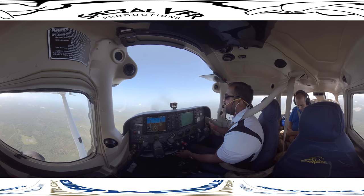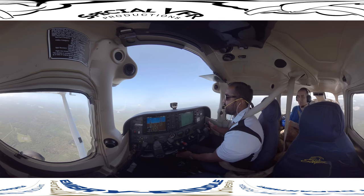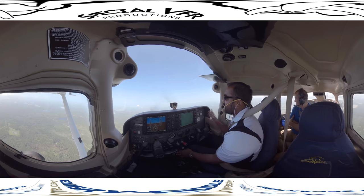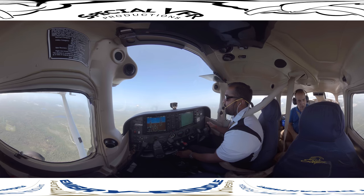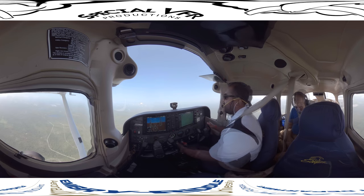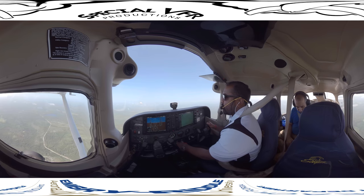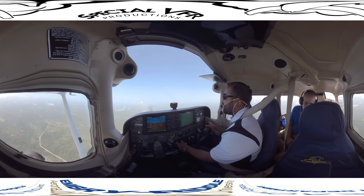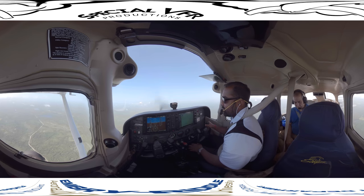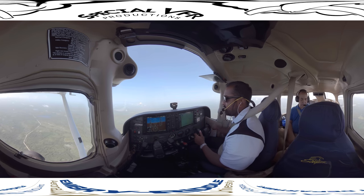and once we set the power, we'll set the pitch, now we'll set the trim, so that I can let go of the yoke, and the nose stays where we set it. Now, it won't exactly stay there the entire time, you still have to make small corrections. Once we set our cruise power, our cruise pitch, and we've trimmed it out, this is our indication to bring out our cruise checklist.